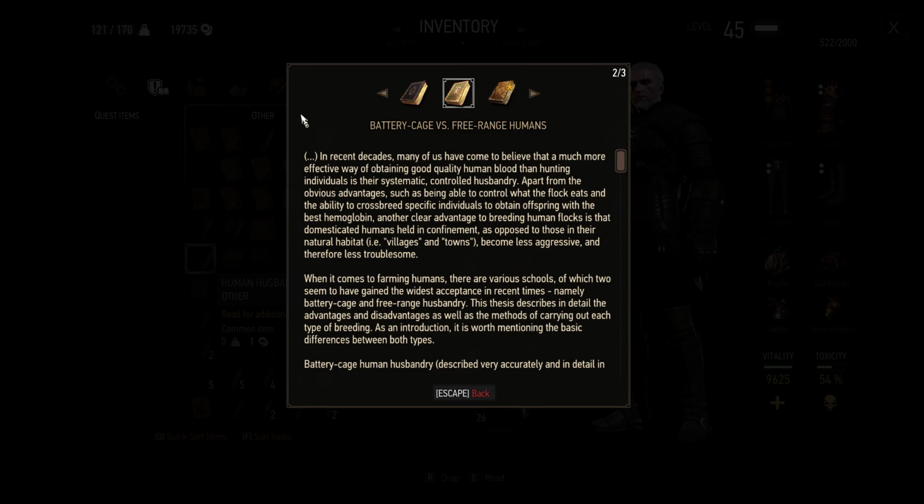When it comes to farming humans, there are various schools, of which two seem to have gained the widest acceptance in recent times, namely battery cage and free-range husbandry. This thesis describes in detail the advantages and disadvantages as well as the methods of carrying out each type of breeding. As an introduction, it is worth mentioning the basic differences between both types.